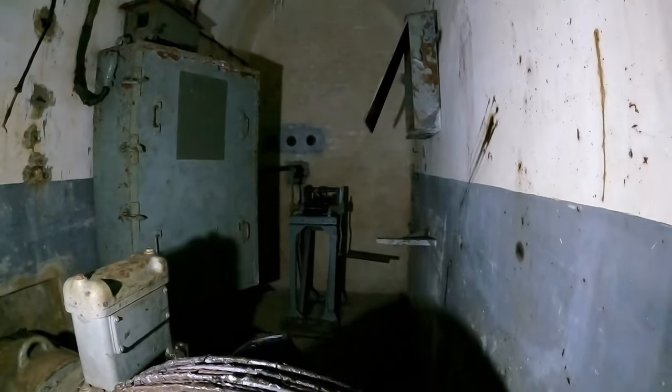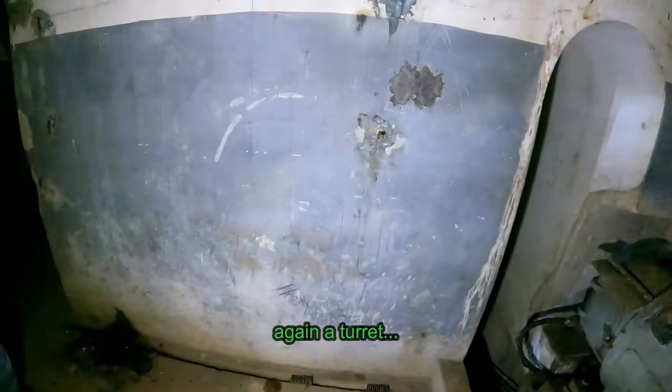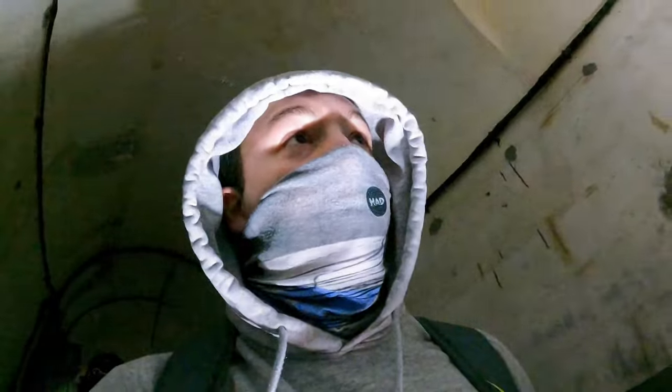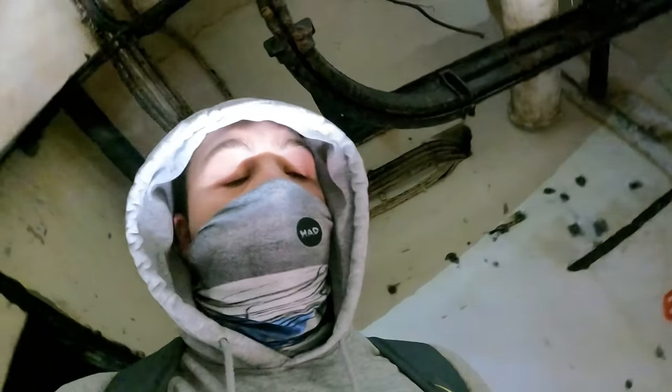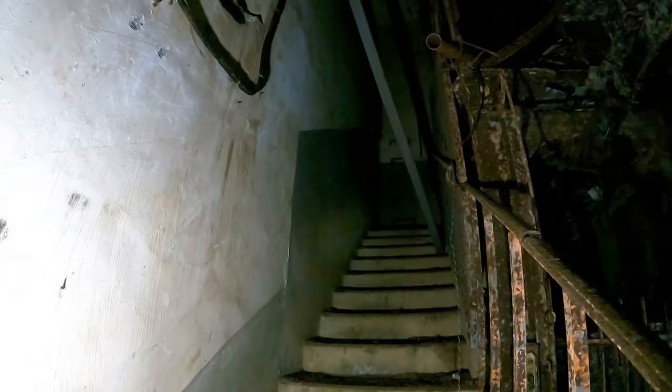They have the same stuff here. Okay guys, we will go up and check out this turret here. And yeah, we will see what's at the top. It looks pretty damn wasted here. Oh my god.